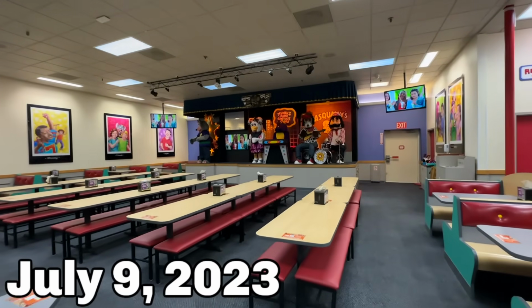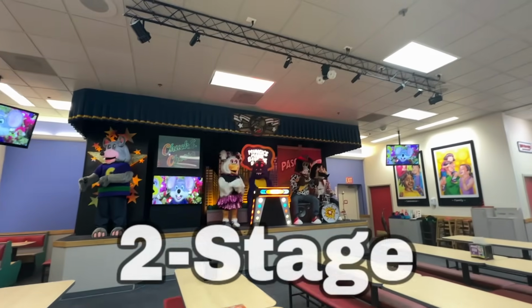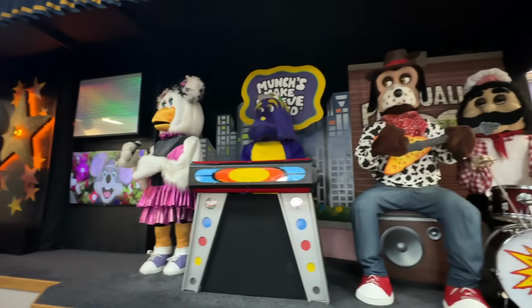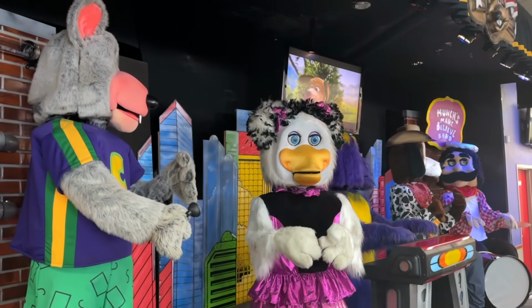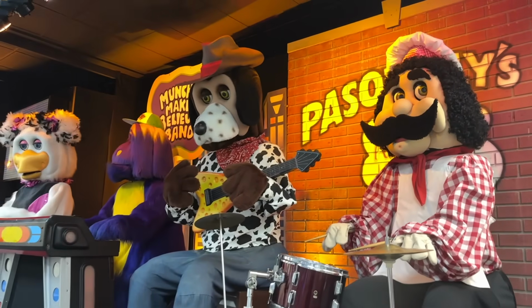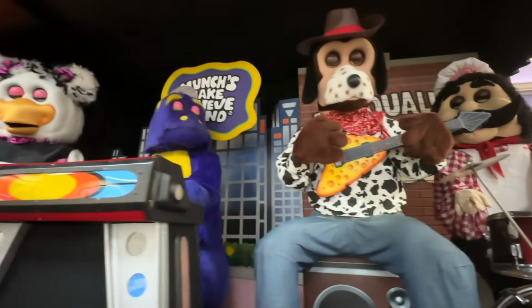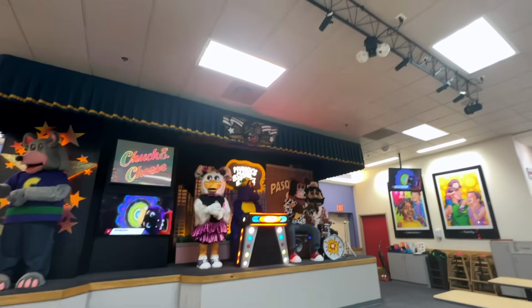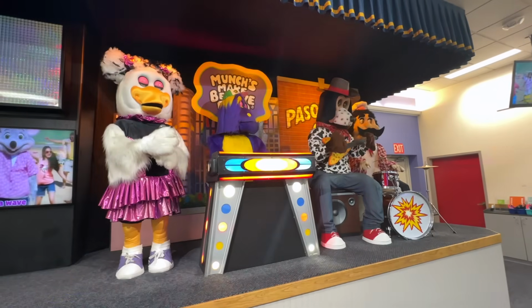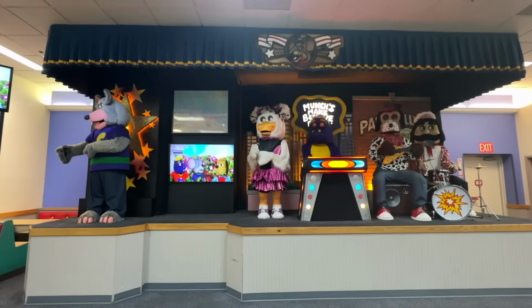Right when you walked in, you could see the animatronics. This location had a 2-stage where all 5 characters are featured, but Chuck E. is separated from the rest of the band. Otherwise, if he wasn't, it would be a 1-stage. They were in excellent condition, with all of them moving great and looking good. Especially with this location opening on August 25th, 1992, that's over 30 years of these guys performing. So the condition that they were in was very impressive.